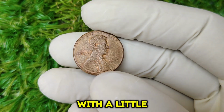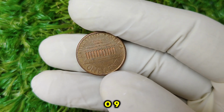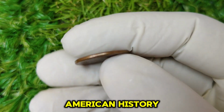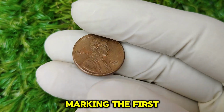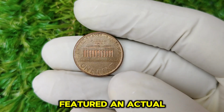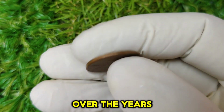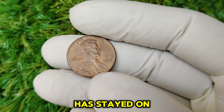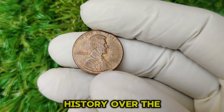So let's start with a little background on the Lincoln penny. Since 1909, this little copper coin has held a special place in American history. It was first minted to honor President Abraham Lincoln, marking the first time a U.S. coin featured an actual person instead of liberty or other symbols. Over the years, the design has changed a bit, but Lincoln's image has stayed on the penny, making it the longest-running design in U.S. coin history.